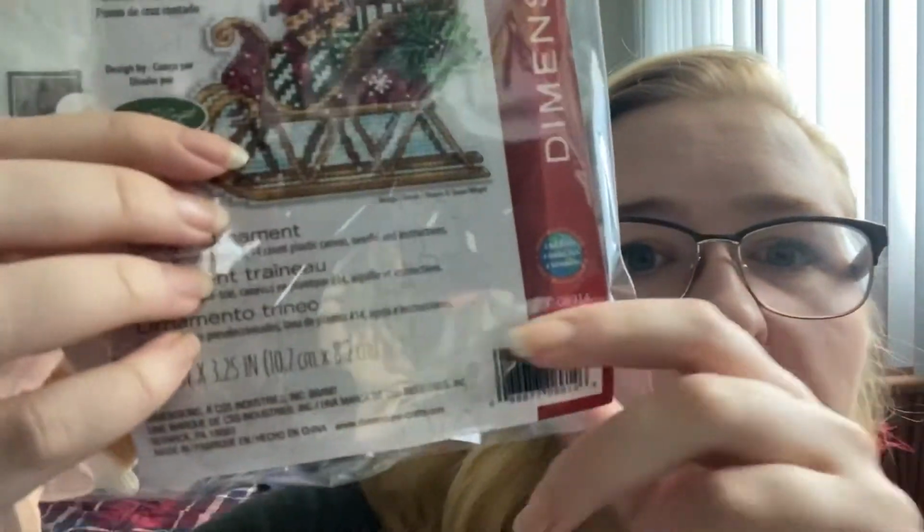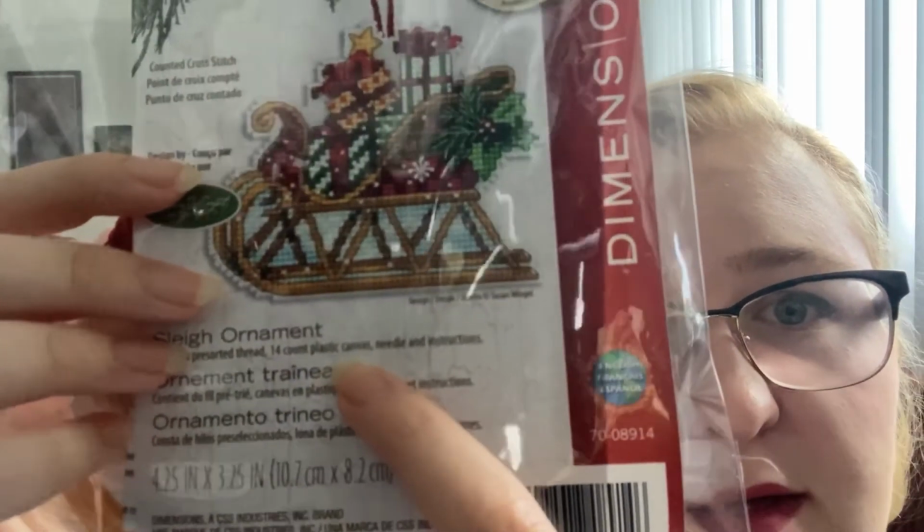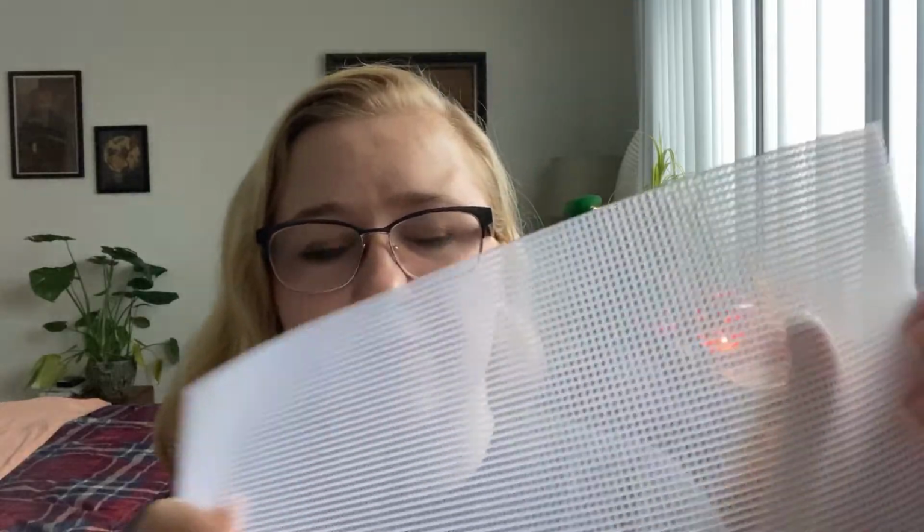The other couple things I purchased was because these kits don't come with the fabric, all of the kits call for 14 count plastic canvas as the thing that they're stitching on. So I went to my big box store and all I could find was 10 count plastic Aida, or plastic mesh. And 10 count is bigger than 14. And 10 count is significantly bigger than my preference, which is at least 18 count. So I don't know if I'm going to use this.